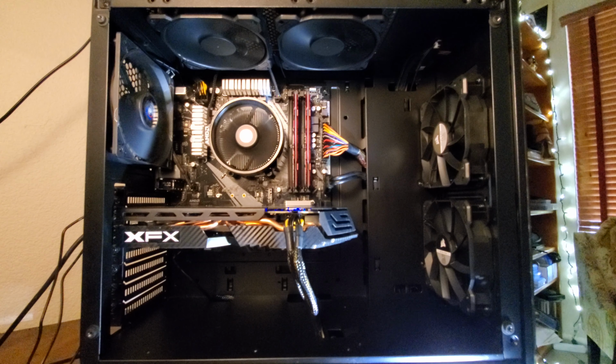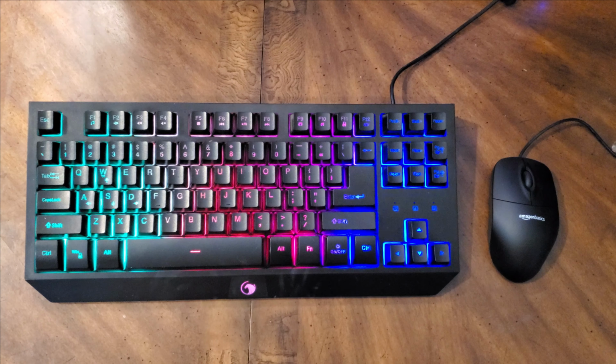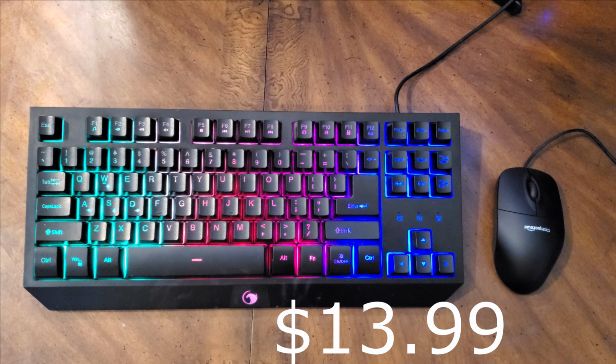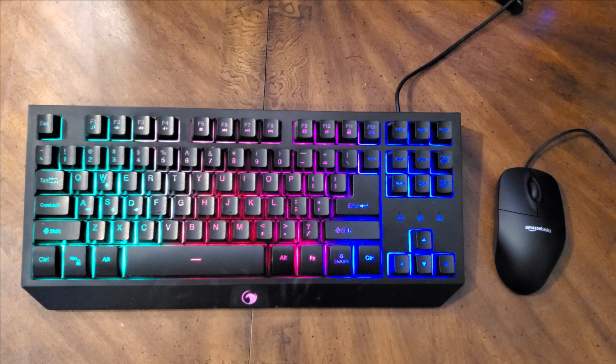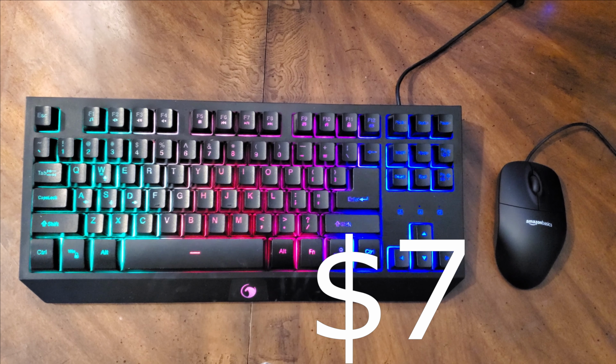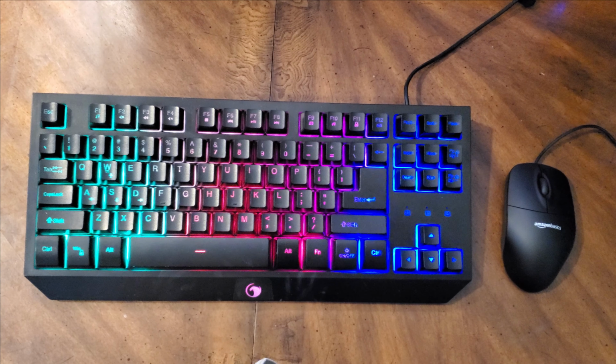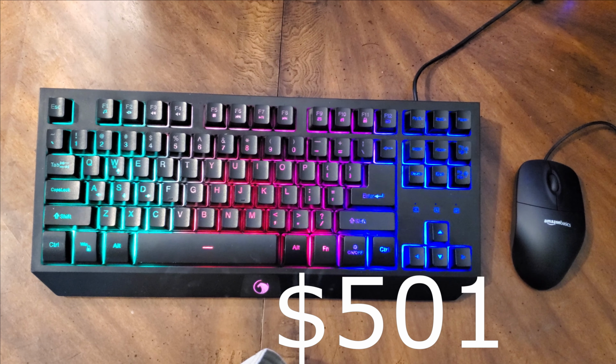But wait, I'm not done. And what you're looking at here is the cheapest gaming keyboard on Amazon, $13.99 plus tax, along with Amazon's cheapest mouse for 7 bucks, I believe $6.99 plus tax. So if you add that up, about $21. So now we're at a total of $501.